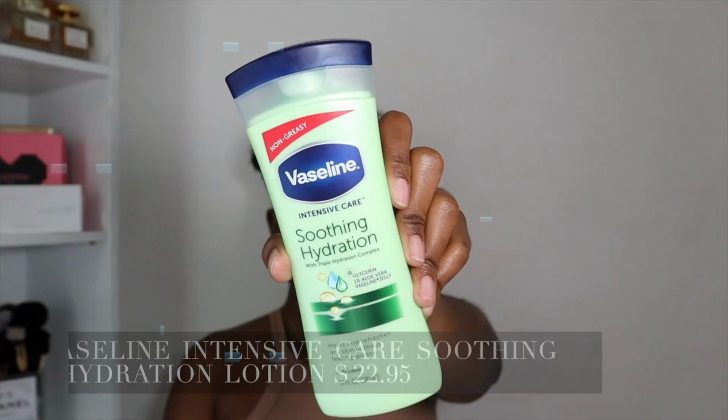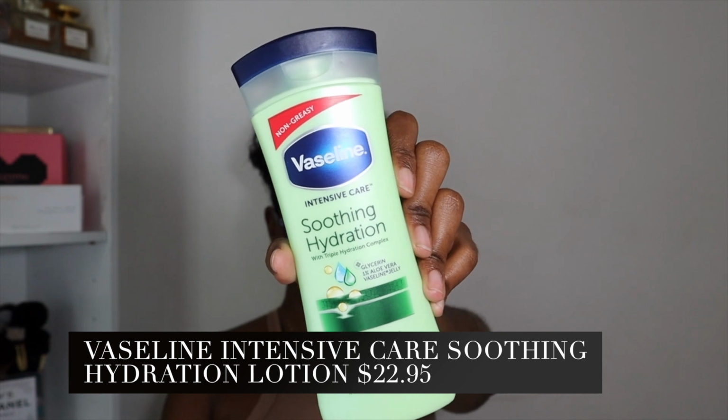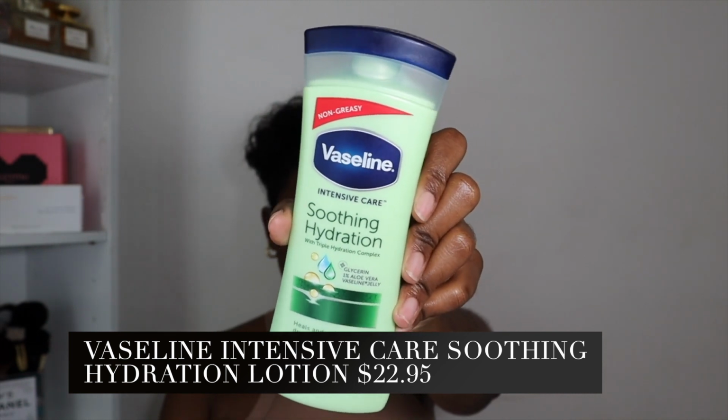Next up, we have, what do we have? I guess talking about skin, next up I picked up the Vaseline Intensive Care Soothing Hydration with Triple Hydration Complex. It's a body lotion, okay? It says it is non-greasy, which I like. I have not tried it yet, so let's try it now. Good. This is exactly what I wanted.